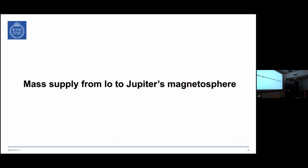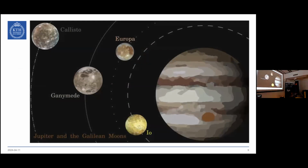Okay, then I come to the Jupiter system and the Moon Io. So we're going away from Earth, flying out in the solar system, and going to the largest planet we have. Jupiter is not only the largest planet, it's also the most massive planet, but also the one with the fastest rotation, 10 hours roughly, so the shortest day in a sense, and the strongest magnetic field, creating a huge magnetosphere. Then it has many moons.